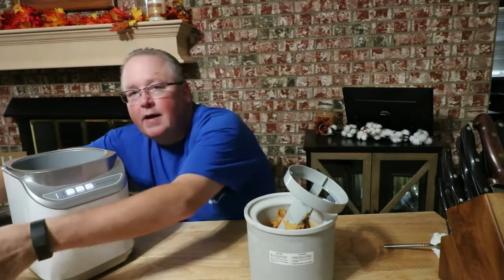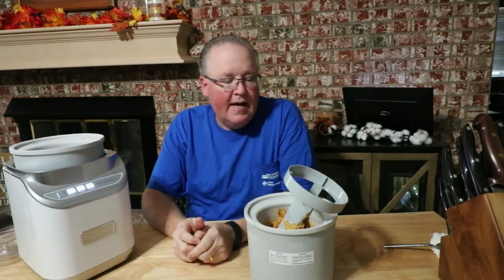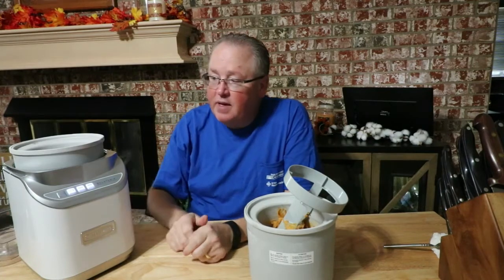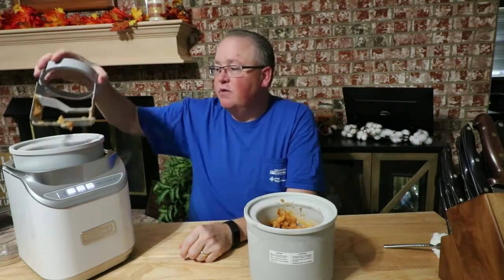But before we get carried away, I have 2 bowls. Can you believe that? 2 bowls. Yeah, it came with 2 bowls. And it's a pretty neat little setup here that I picked up. I'm going to use this same beater. I know it has a little bit of residue on it here.